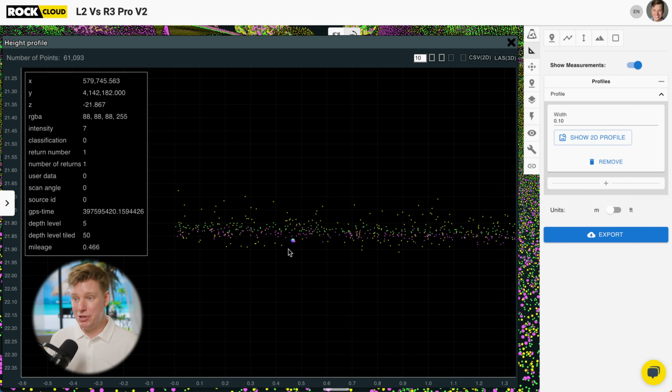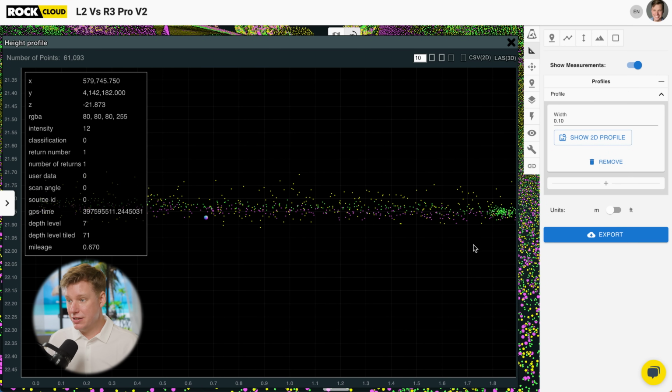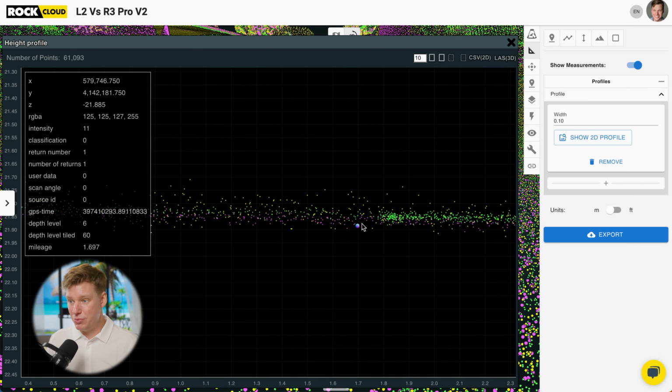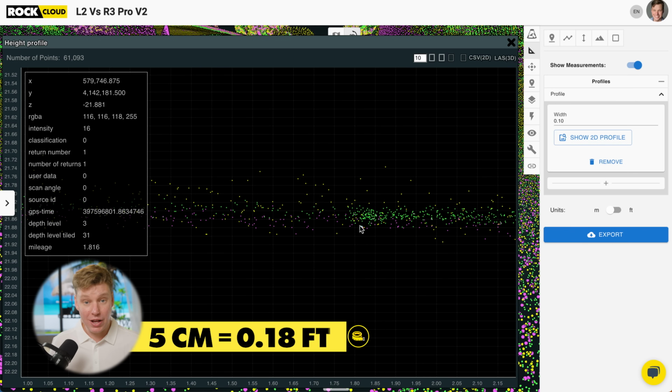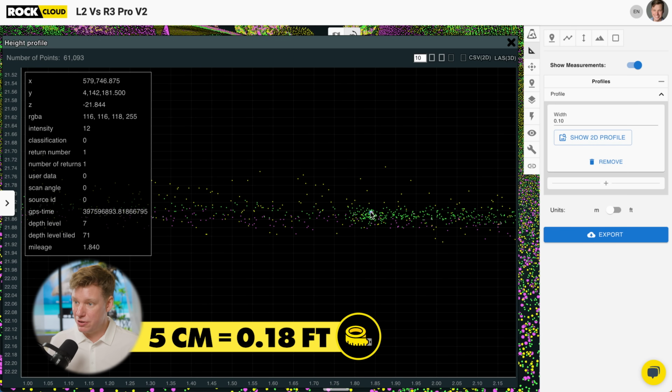Now, if we come back and we look at the 30 meters, we can see right here, this is that overlap section we're talking about. So I want to look at there first. And I want to look at 21.829, and I want to subtract out this bottom one at 21.881. Well, that's 5 centimeters. Well, that doesn't seem right because we flew at 100 feet.